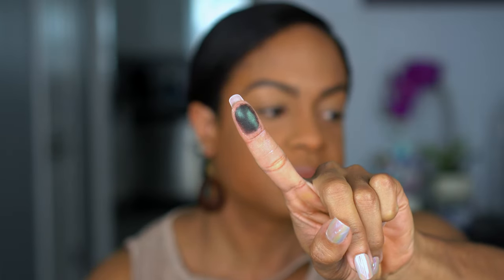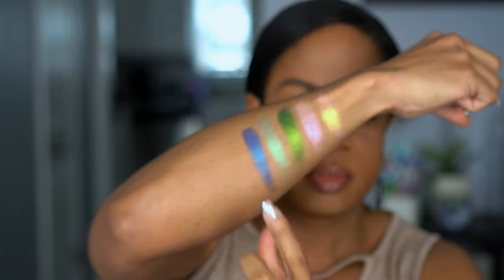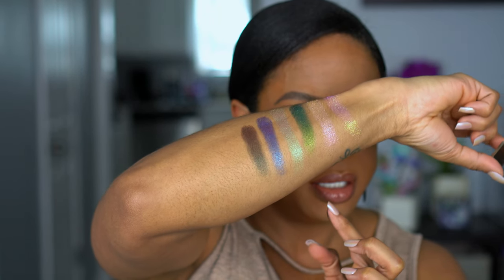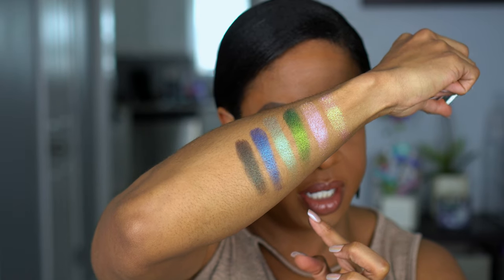That's exactly why I love these. So let me go ahead and swatch. I see green. Come on, camera. I see black. I see green. I see a little red.